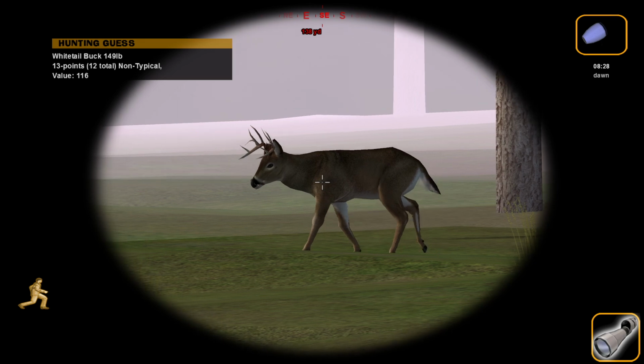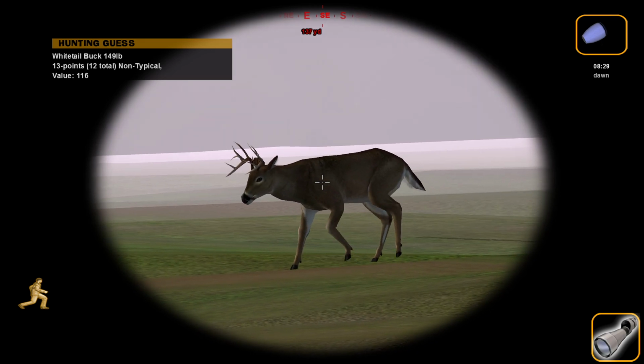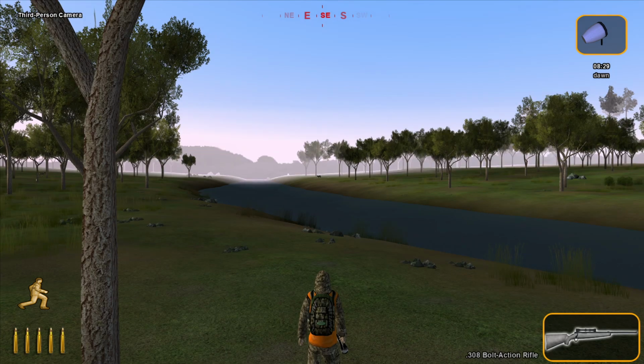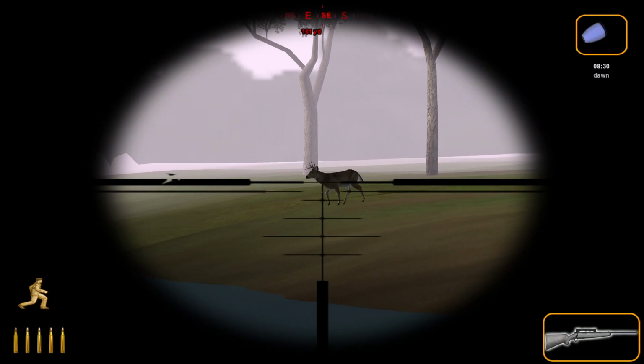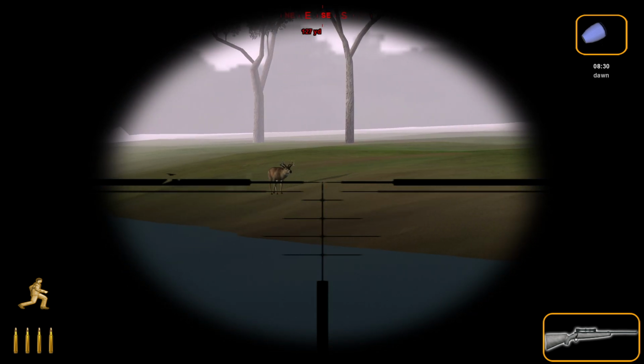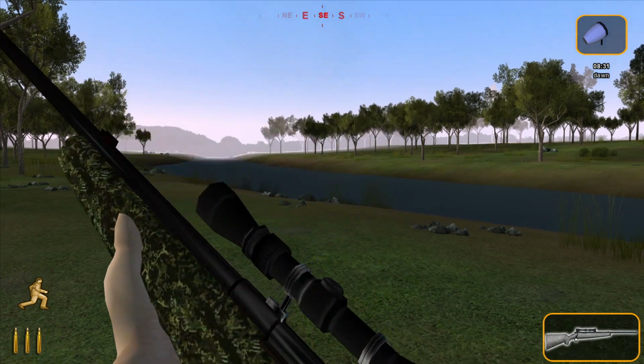So finally we have the first buck of the hunt here, and he's kind of an interesting one. 13 points apparently, but a 116 guess. He's about to walk into the water, which would be poaching if we shot him there. So we're going to hit him before he actually gets to that point. One more shot just to make sure he goes down quickly.